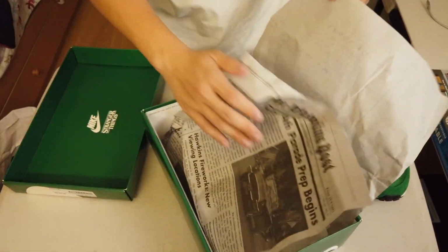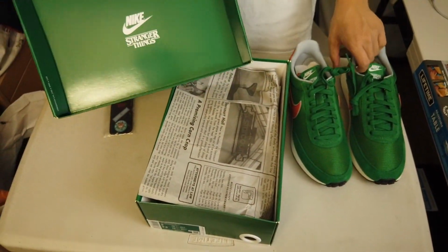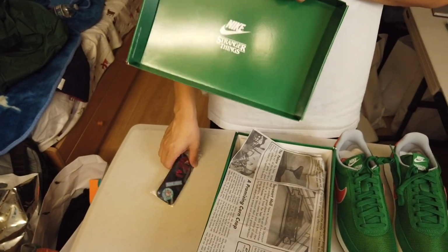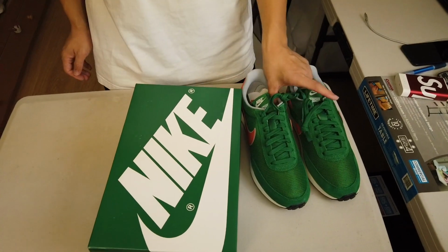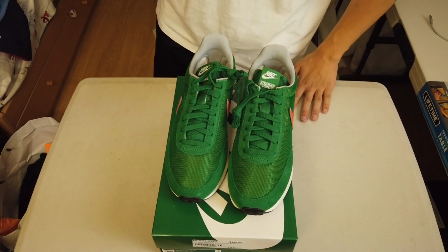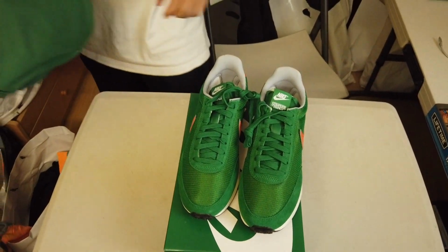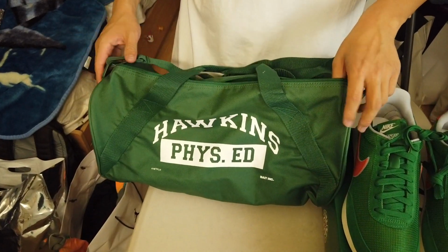So yeah, there we have it. The Stranger Things collaboration from Nike. We got the TAILWIND, BLAZER, and the Cortez. Unfortunately, we don't got the Cortez over here. And we also got this gym bag from Bait exclusive. So it was free. If you buy 3 shoes, you get 1 bag for free in store.